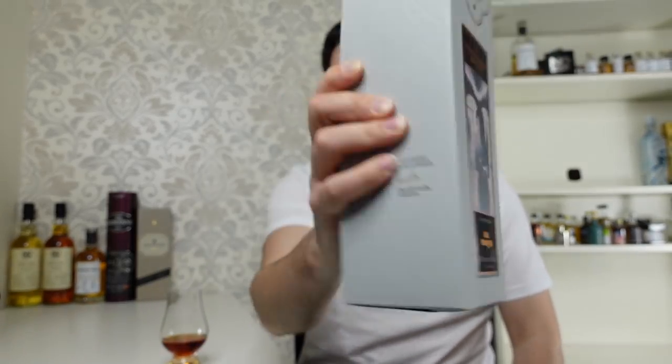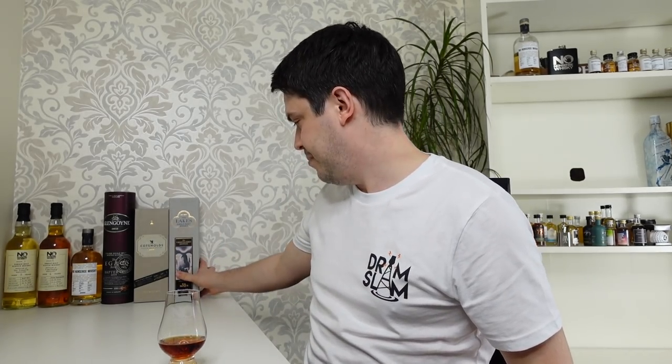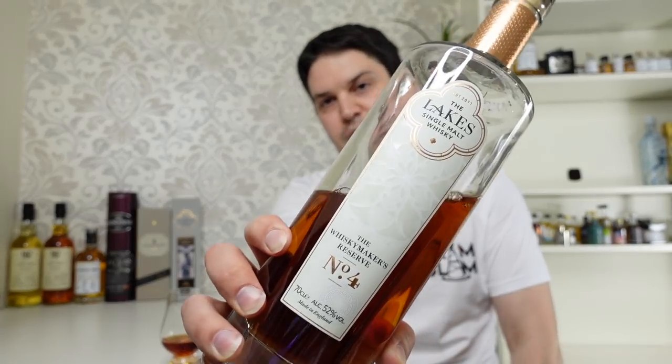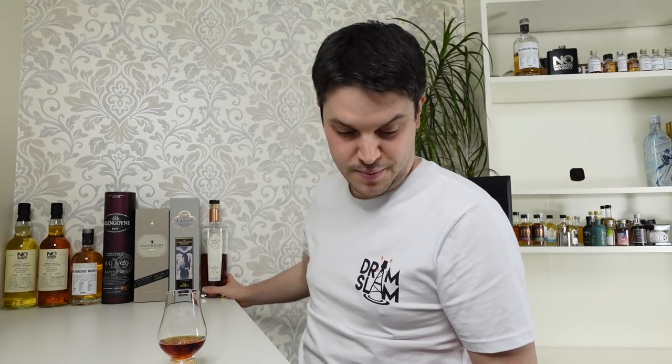This is the Masque, one of the Whiskey Makers editions. These things sell like crazy. I picked this up because I happened to be in the distillery, and it felt like a good thing to buy. But I have to admit, I haven't rushed out to buy the other ones, even though they are very good. And talking of Whiskey Makers editions, this is the Whiskey Makers Reserve number 4. Properly astounding whiskey. These things are so good. If you're in the area for the Lakes Distillery, you should definitely go and check them out.